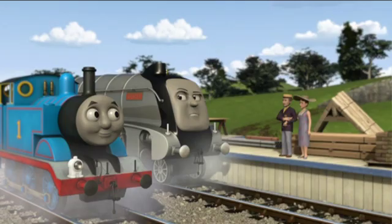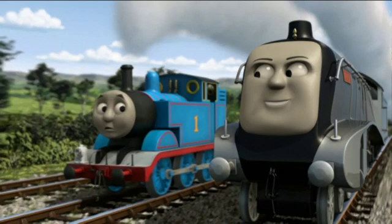Spencer tries to stop him, thinking that Hero belongs in the smelter's yard, which is what they call the new scrapyard. And the rest of the film is just the engines trying to restore Hero before Spencer forces him to go to the smelter's yard, where he thinks he belongs.